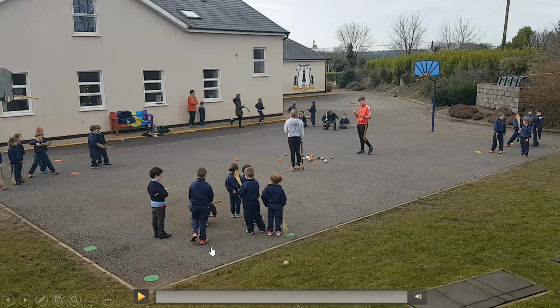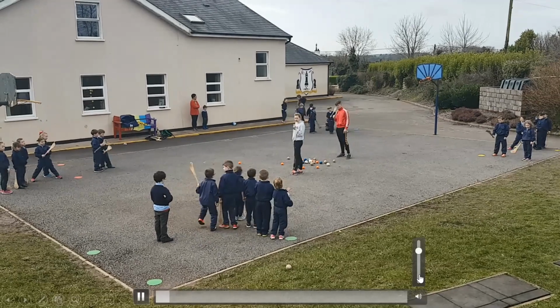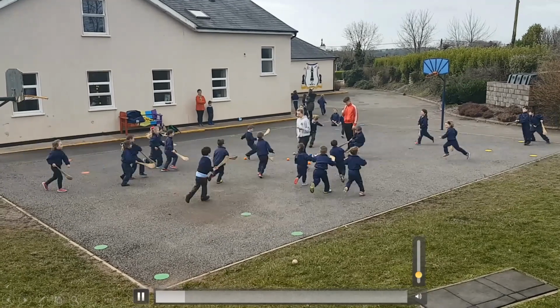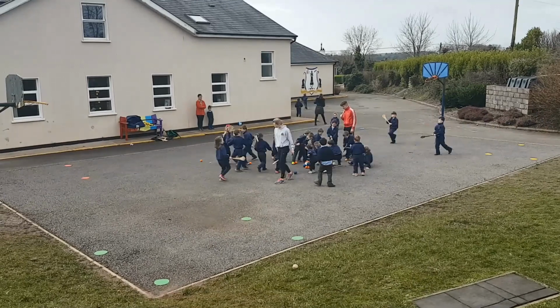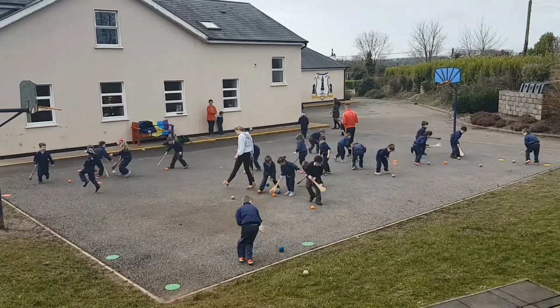So again, it's another ball control one. It can be done in football as well. So we'll just see it in action here. And a bit of chaos ensues. Kids are happy. Once there's noise, you know they're happy. So very simple, they're dribbling the ball back.